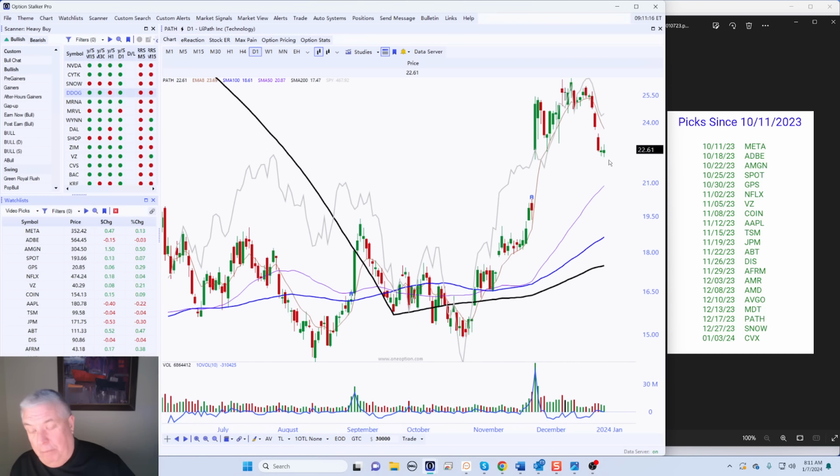So out of all my picks, because I really didn't have any contingencies attached to PATH, I just liked the fact that it was grinding higher, and I expected it to continue to grind higher in a strong market. It hasn't done that. So yes, that's how I would be managing that trade right now.